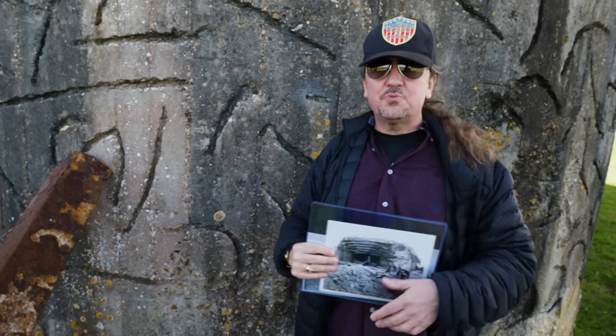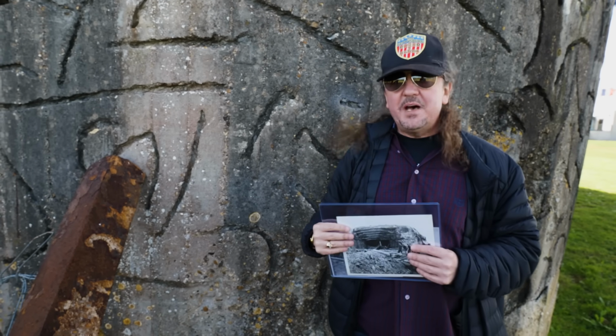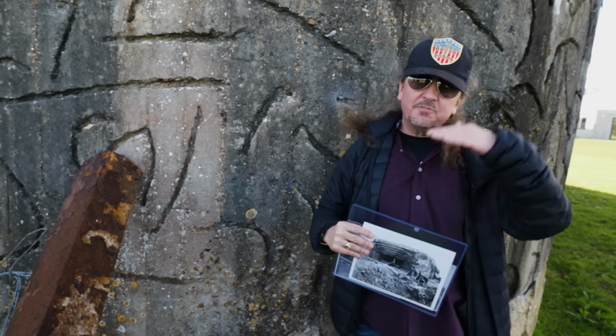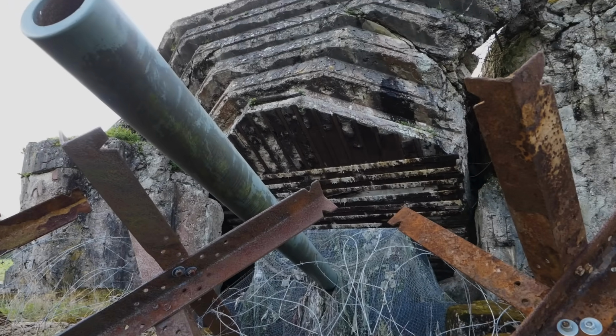And sometimes they would even use real roofing material on some of the smaller ones and other camouflage methods just to make this blend in for flyovers, and camouflage was essential to concealing the Atlantic Wall.